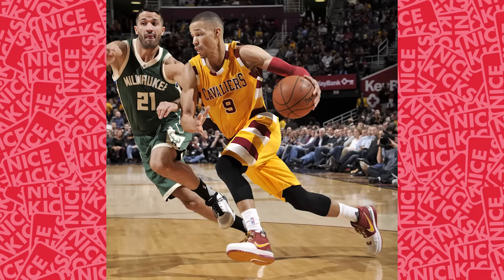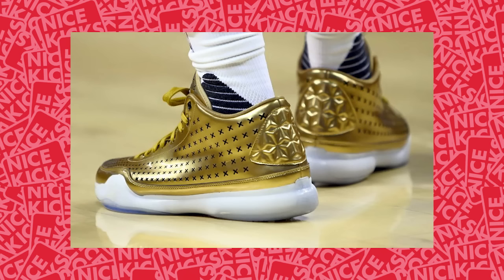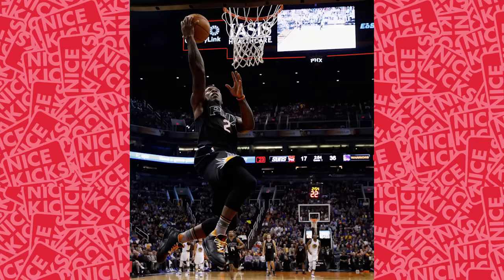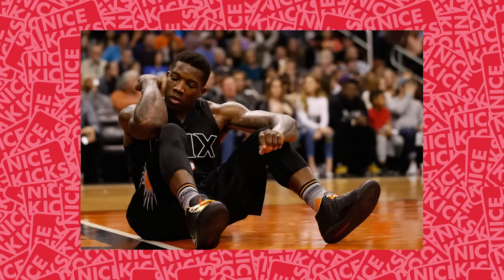Jared Cunningham comes in at number 3 with the Hardwood Classic LeBron 6. Number 2 features DeMar DeRozan in the Liquid Gold Kobe 10 in addition to 3 other Nike IDs. And coming in at number 1 is Eric Bledsoe, who wore the super rare Drake vs. Lil Wayne Air Jordan 3 exclusive.